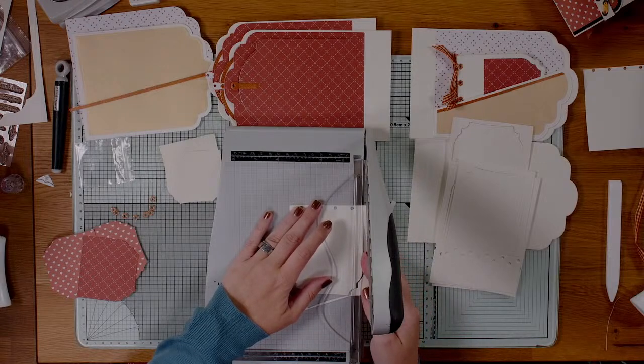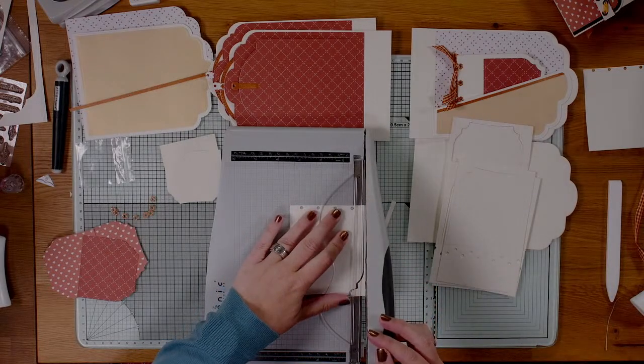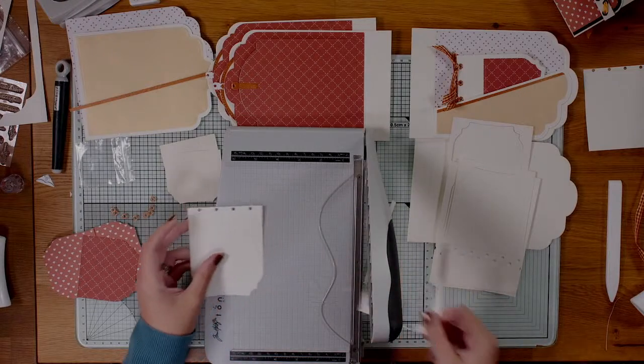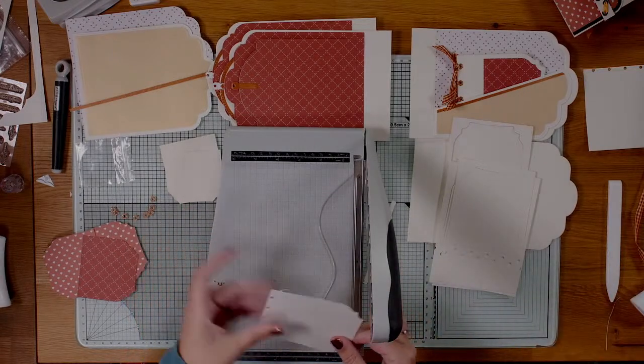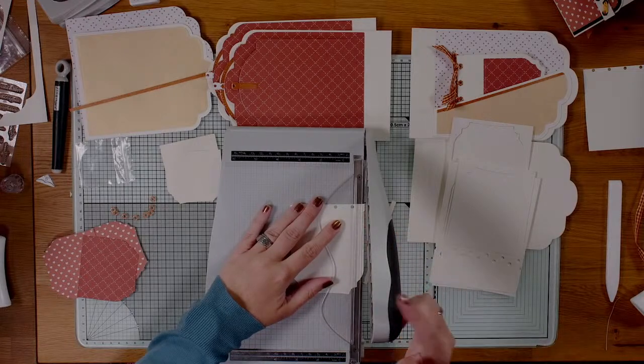Same again as I did with the big pages, just lining up the edge of my page with the edge of the guillotine. And then just snippity snip. Yeah, exactly. Oh, missed that. Oh. How on earth do I manage that? You watch me.